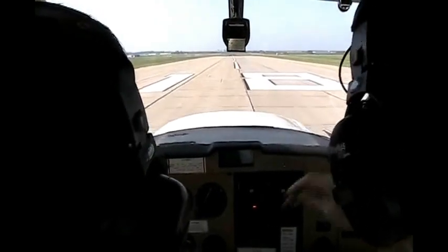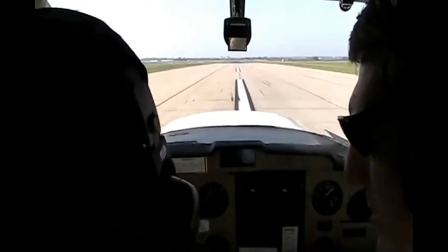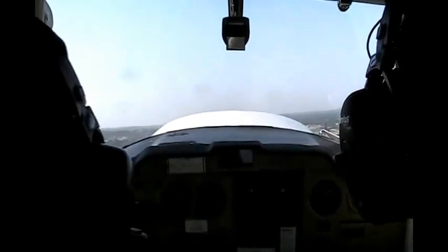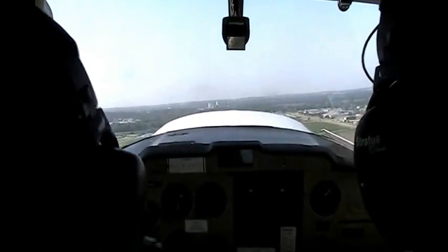Yep, very good. And then just kind of leave your hand on that throttle in case we change our mind and like a deer jumps out in front of us or something. So airspeed's coming alive, so our elevator starts to work. Go ahead and pull that. So you have the controls. I have the controls. We'll just fly straight out there, maybe.